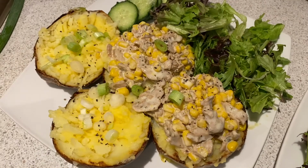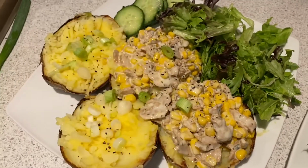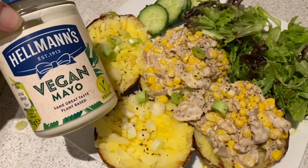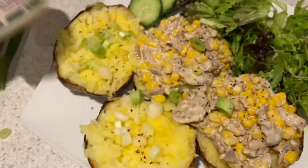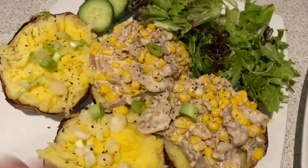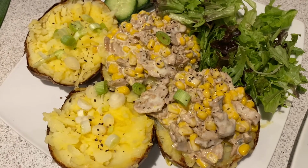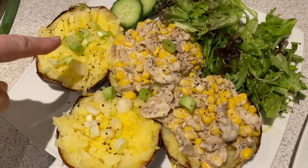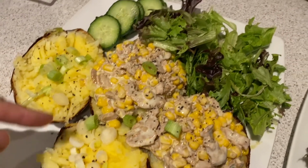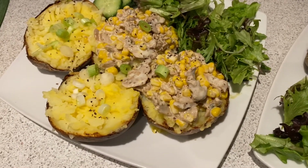So for today's dinner we've got jacket potatoes, and then we're trying this plant-based tuna, which is what this is on here, and I've mixed it with some vegan mayo. This mayo is amazing, by the way, and some sweet corn, but there wasn't enough, because this is Craig's, he's got 2 potatoes, there wasn't enough of this to go on all of it and everyone else's, so on the other ones I've put just some chopped up spring onion and some pepper, and there is some butter on there as well, and then I've just served it with some salad. So that is today's dinner.